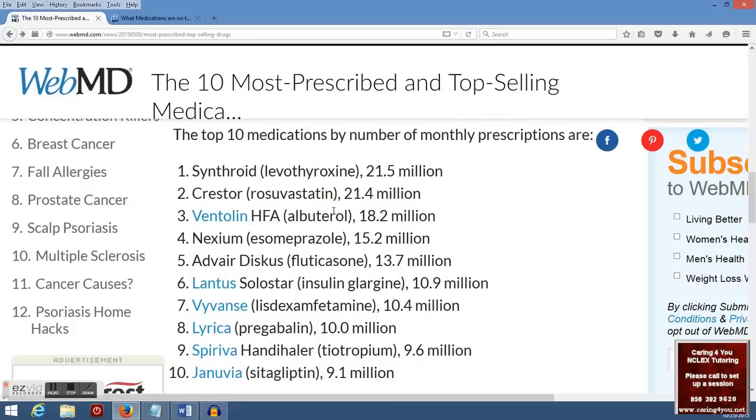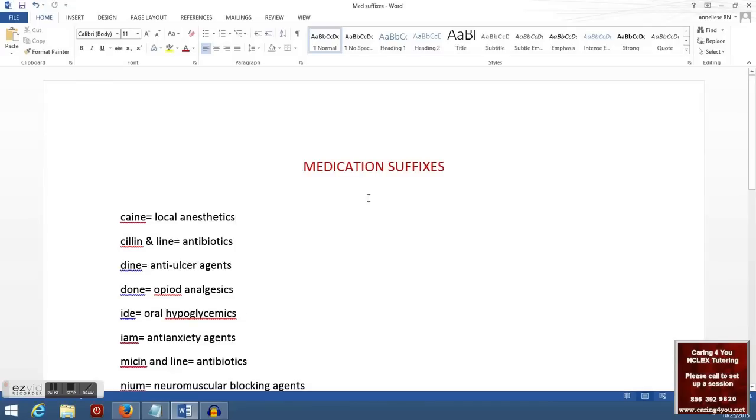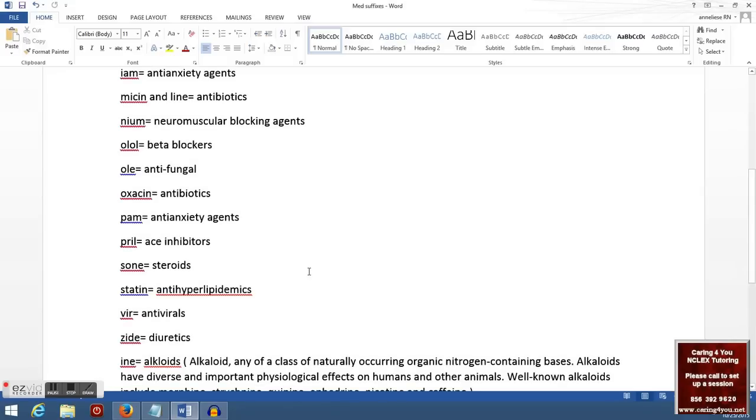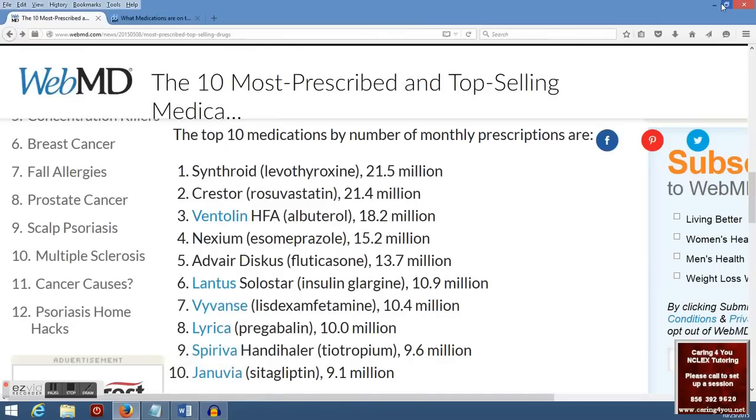Crestor. Again, it's not going to be Crestor. It's going to be rosuvastatin. Now, this is what I have a problem with when we do suffixes. Because if we look down and find the statin, well, actually, this one is correct. Statin is an anti-hyperlipidemic. Okay? So, that means that it does lower your cholesterol.